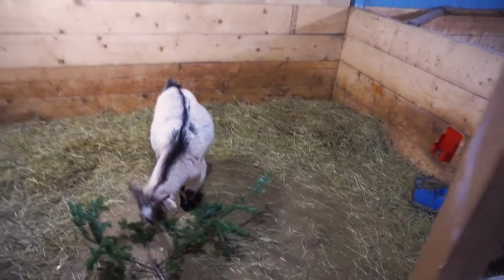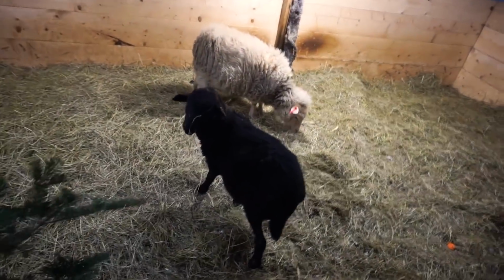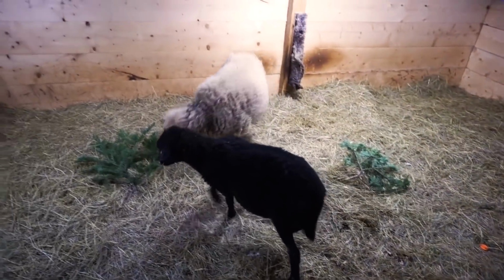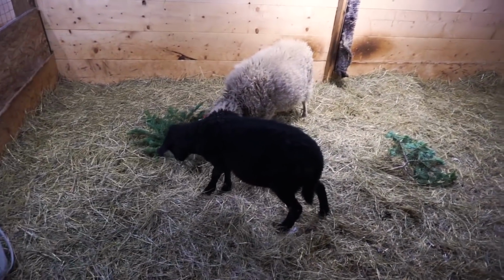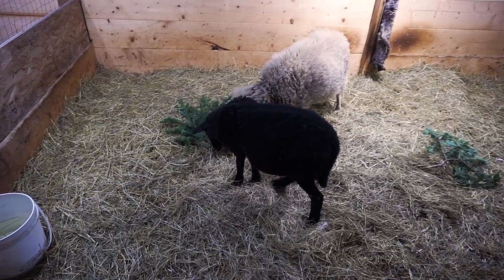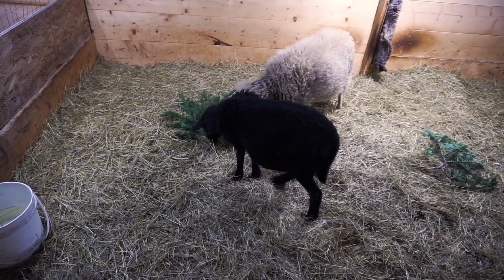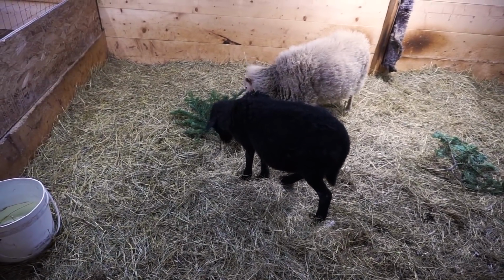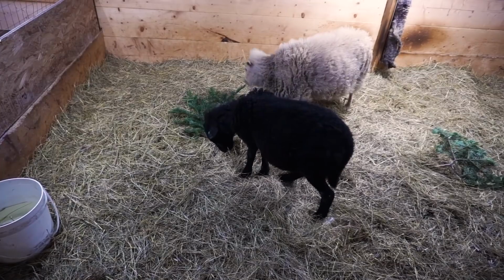Play fight with it. So, Onyx and Moira. Hi, Onyx. Here, look, what's this? There you go. What do you think of that? Onyx doesn't really eat too many of the treats, so it's interesting to see how she'll do with this. She seems to be smelling it pretty good. The smell is phenomenal.